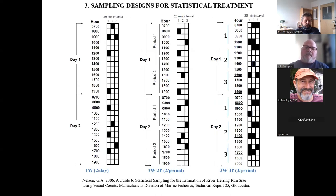And so, some counting groups try to adhere to a right-out sampling scheme, but what we found is that the required daily coverage and the hourly sampling is oftentimes not achieved. And this can be due to a variety of reasons. If you don't have enough volunteers, if you have scheduling difficulties, and things like that.